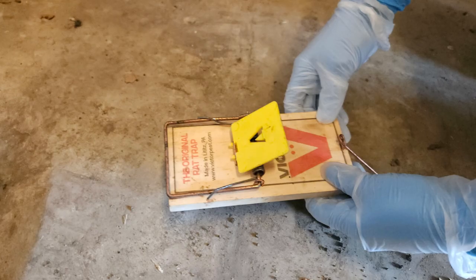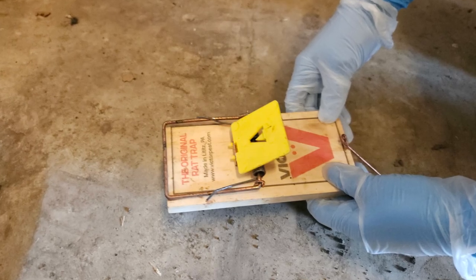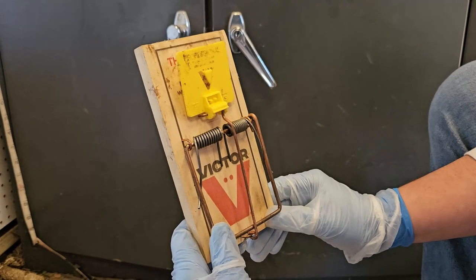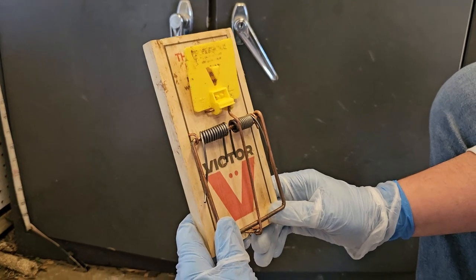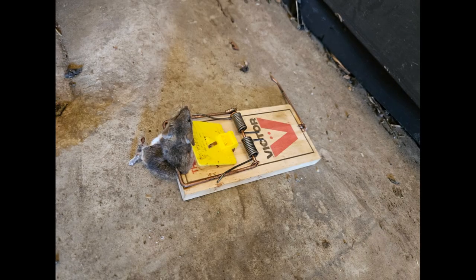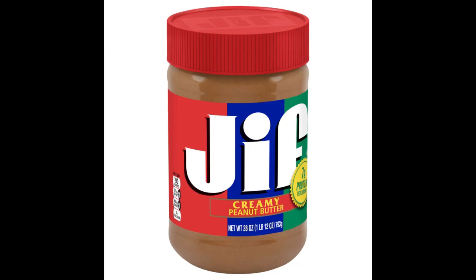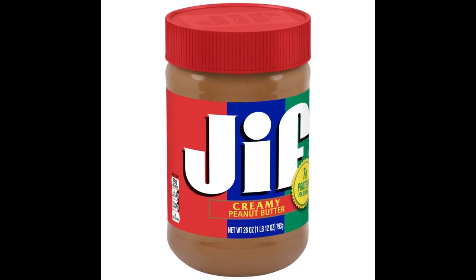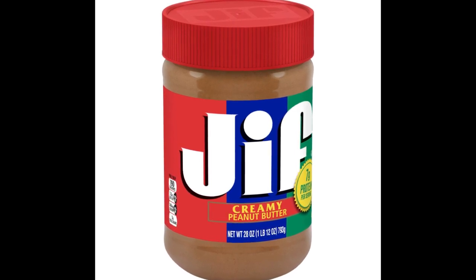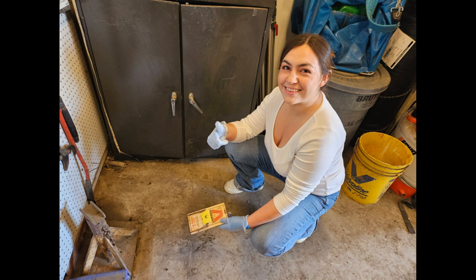So what are some traps that are actually effective? The first and most effective way to catch a rat is a rat snap trap. A small block of wood with a metal bar attached to it that can be pulled back with a loaded spring. And when the rat comes up to it, the bar snaps and kills the rat. A popular bait for attracting rats is Jif peanut butter. The sugarier the peanut butter, the better. My teammate Katrina will now give a live demonstration on how to properly set up this trap.